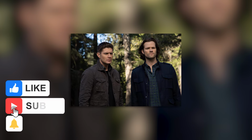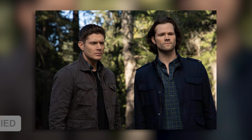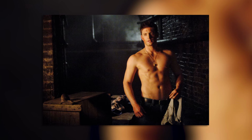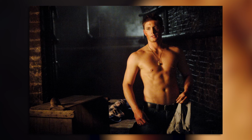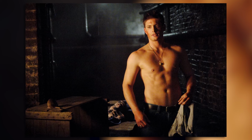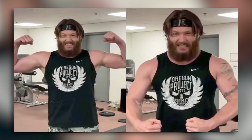So of course, most people know Jensen from his hit show Supernatural, which ran for a crazy 15 seasons. But his character Dean Winchester wasn't really a super built guy. He had more of a boy toy, heartthrob kind of physique. A little bit of abs and not much of anything else when it came to muscle mass. But about a year ago, a video surfaced of Jensen training for his role as Soldier Boy on The Boys. And he was looking pretty big.